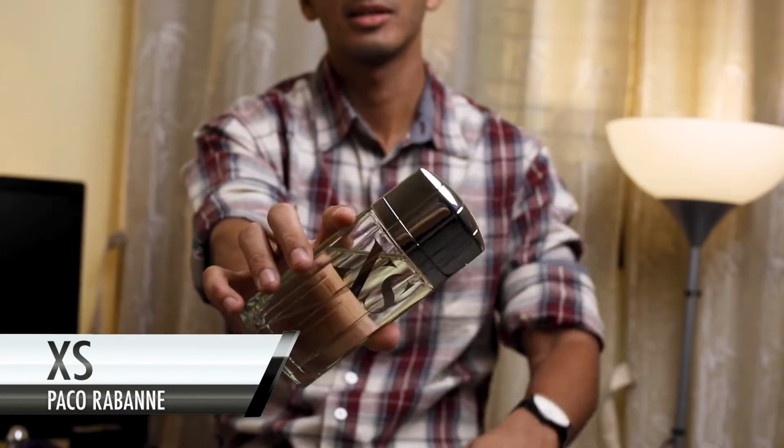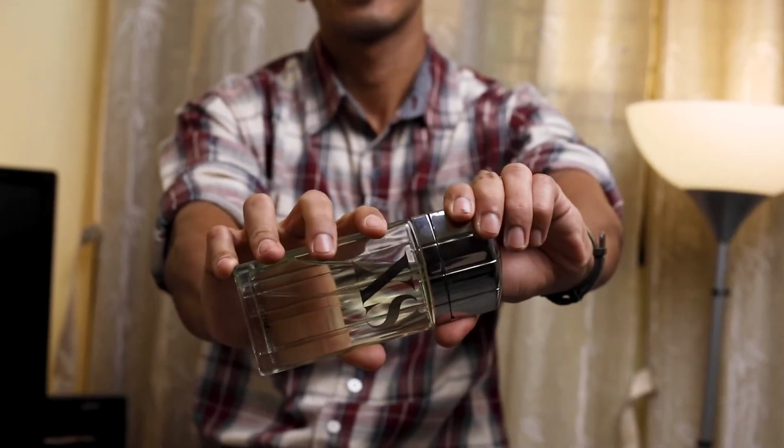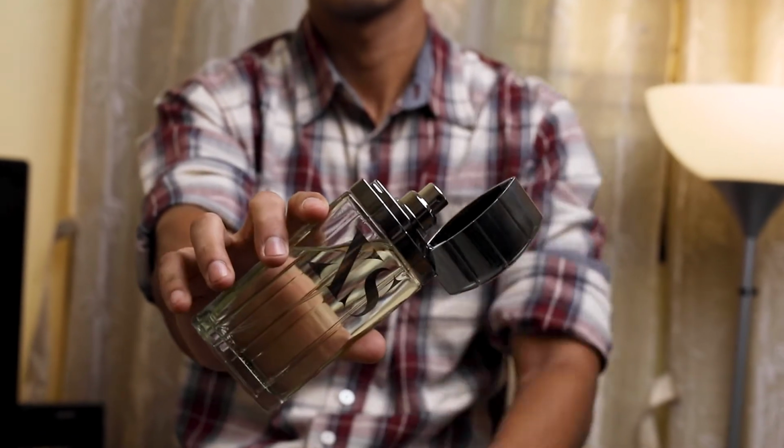So the first fragrance we're going to be talking about is XS from the house of Aqua Fahrenheit. And this is a really cool bottle. I mean, check this out, guys. Opens up like a Zippo lighter, and this is the old bottle. This is going to be a summer fragrance. This works best in high heat conditions.